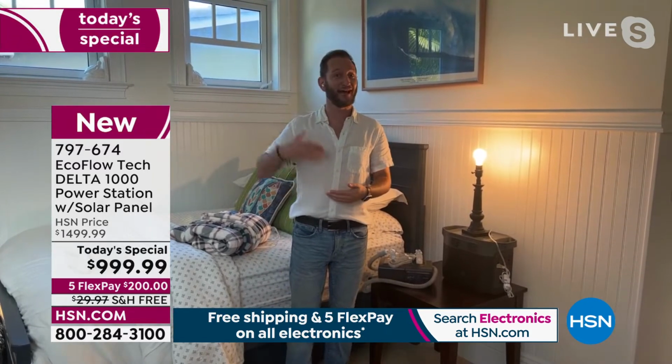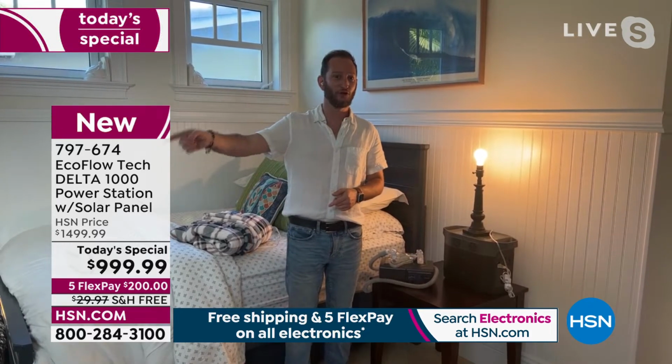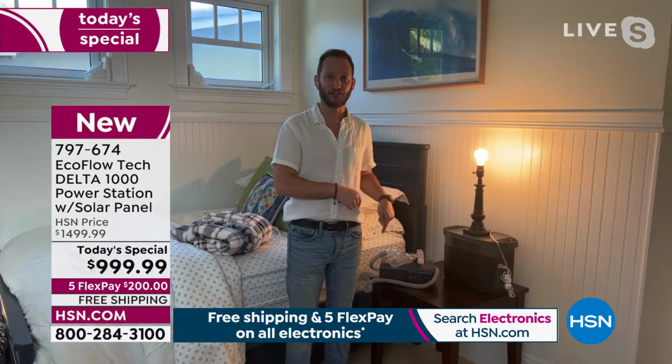And then again, remember, the next day, you take your Delta out, you plug the solar panel in, and then you're recharging it free without a gas can for that next night that you need your CPAP machine.